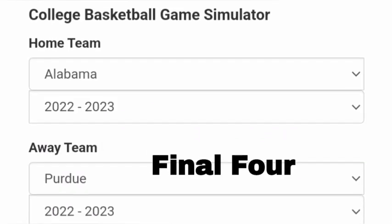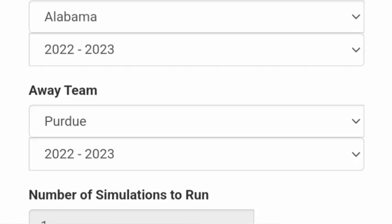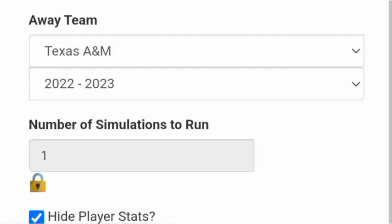So surprisingly, we got Alabama versus Purdue. Alabama goes to the championship match, so that's insane. Oh, roll tide. I hate Alabama because they beat Tennessee in football. Wait, that's bias. Let me rephrase that. I don't really hate Alabama. More like respectfully. Let me rephrase that real fast. I don't want any angry Alabama fans. Just respect what they do.